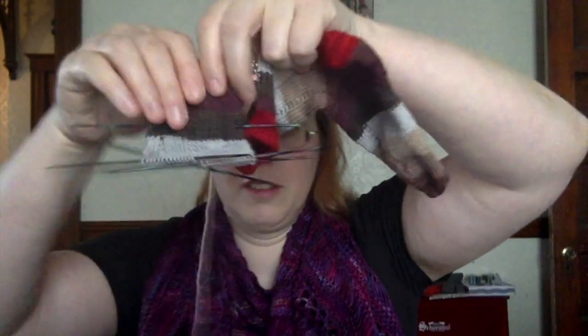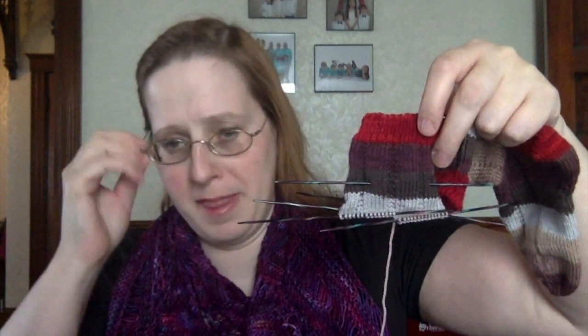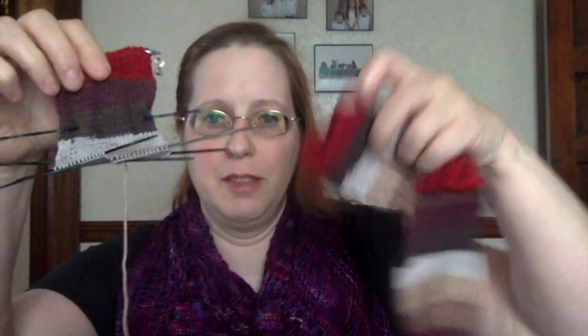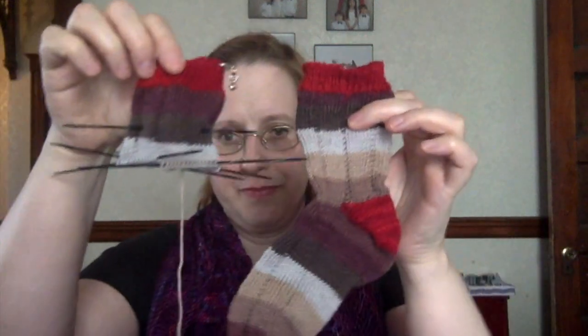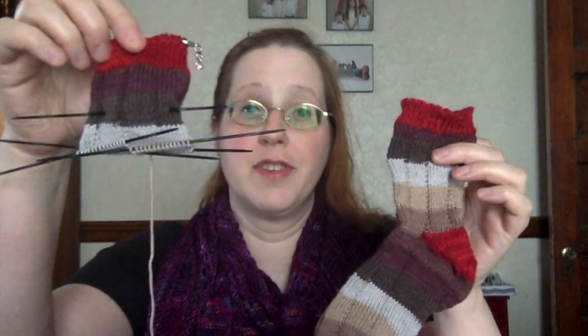So that's a work in progress, and here's its mate, because I don't get second sock syndrome. I'm the super virtuous knitter who always knits her second sock right away, because I'm definitely a project knitter and I need to be done. So there we go. We've got a half object and most of the cuff of the second sock.